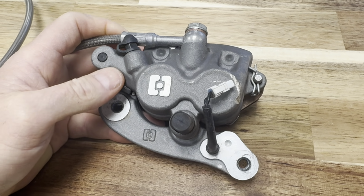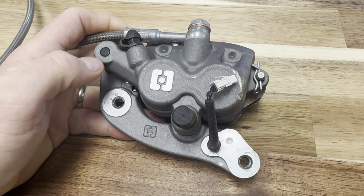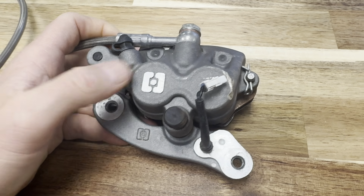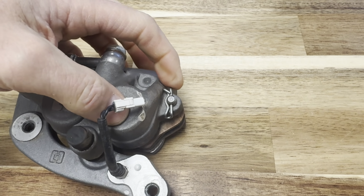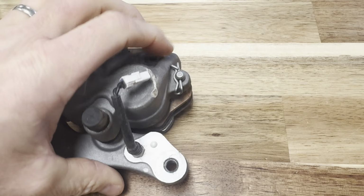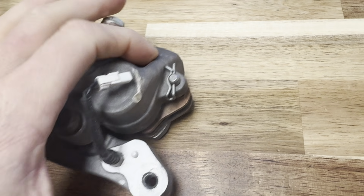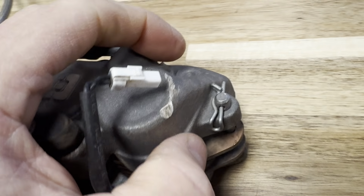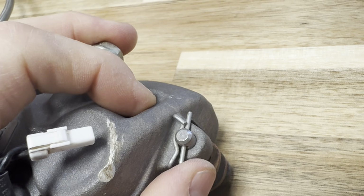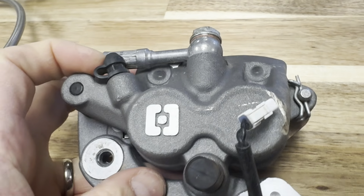The affected calipers can crack at the pin bosses. So there's a pin here, that's a fixed pin, and then the caliper moves on that, and then there's a removable pin here, and that holds the pads. So there have been documented instances where there's some cracking that will form here at the bridge in between the body and then the boss here for the pin area. And so that's a worst case scenario.